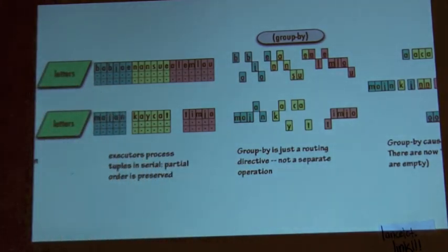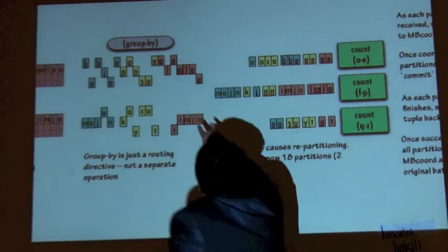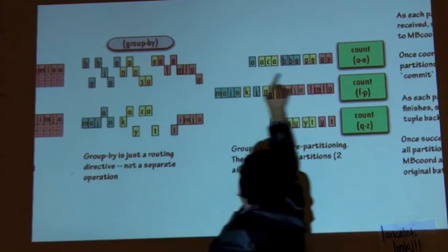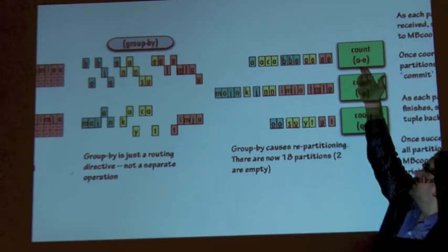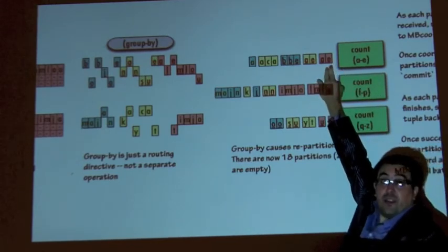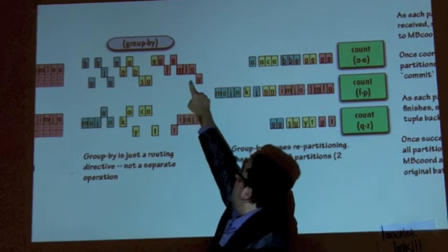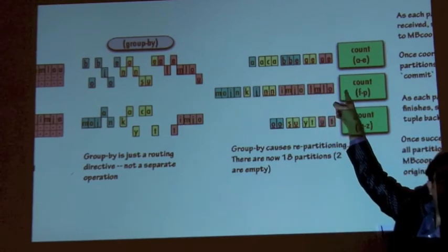So within a partition, it is going to ensure that they remain in order. So this A and this E, destined for the same aggregator, right? They're going to stay in order. That is guaranteed. That L, M, L, O, those are going to arrive at one in order, okay?